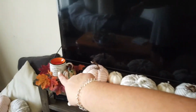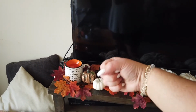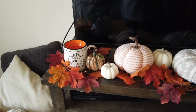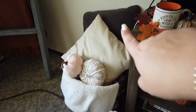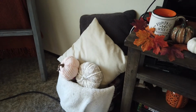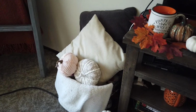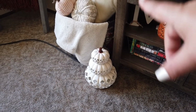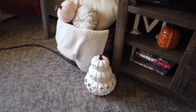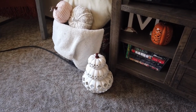And then this is a Scentsy pot. It looks like a little coffee mug, and it says pumpkin spice and everything nice. So cute. And then over here in my pillow and blanket basket, I threw just 2 extra pumpkins in there. And on the ground in front of it, I set the big stacked ceramic pumpkins down there, and they actually light up. There's a big fake candle in there, a big electric candle. I should have turned that on for you guys.